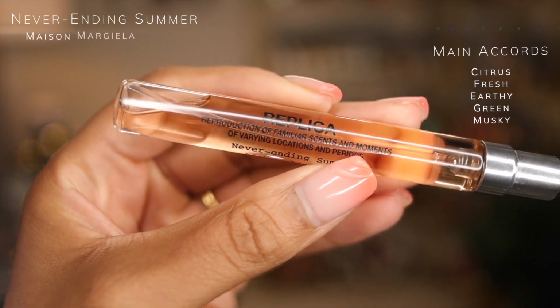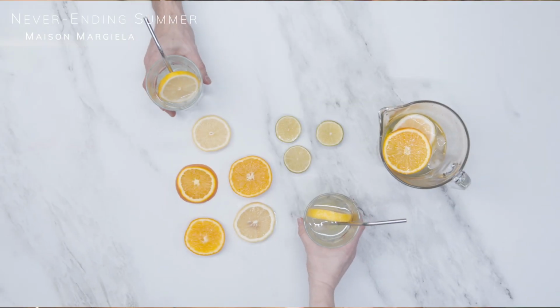Now, this fragrance is one that is newer into my collection, so I'm not gonna go into too much detail about it, but I went ahead and I picked up Never Ending Summer from the Replica line by Maison Margiela, and this is giving straight up orange. To me, Never Ending Summer is giving like an orange spritz kind of vibe. It's like an effervescent, sparkly orange with some freshness, but it also has this earthy green tone to it. I believe there's vetiver in here and there's patchouli in here, so you definitely get those earthier tones, but you also get a lot of that effervescent, sparkly, fresh, very bright element in the top. So that's something I really like about this one.